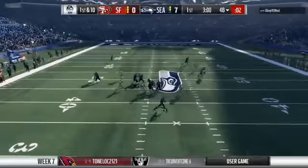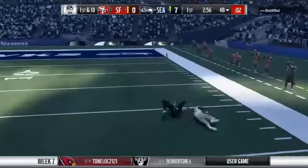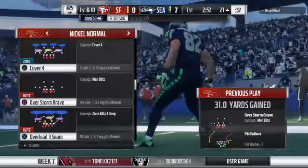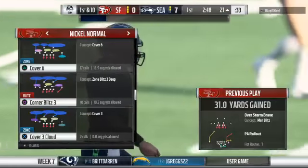Throw on first down with Wilson. Out to the right here to Wilson. And he'll get this one down near the 20-yard line. That goes for a gain of 31.